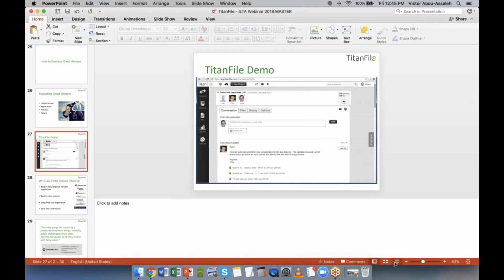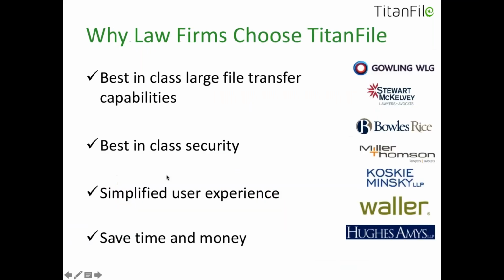Okay, let's jump back in here real quick to wrap things up. Just to recap, why law firms choose Titan File. We are the best-in-class large file transfer solution from a simplicity perspective and from a performance perspective. We have best-in-class security. I mentioned we've got that additional client-side encryption where you have an external party managing the keys, providing an additional level of security that your clients are going to start requiring. The user experience, hopefully the demo drove that home, and you agree that it was super, super simple to use. And ultimately, it's going to save lots and lots of time and money.